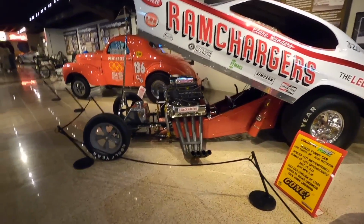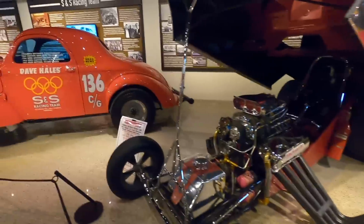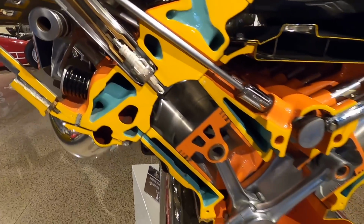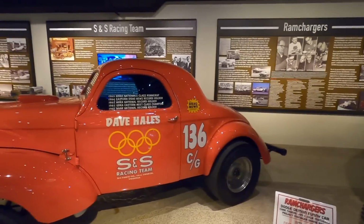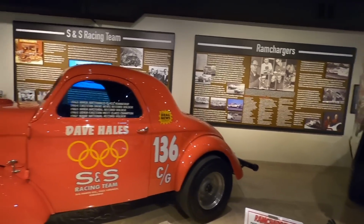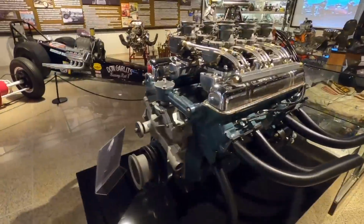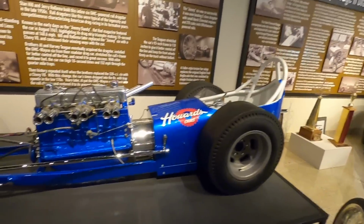Ram Chargers car. Magnesium spindle mounts. Another blown Hemi. Oh, Hemi cutaway. Well, they even cut down the Champion plugs. 40-41 wheelies. Must have some type of quick change in it. Winner's quick change, I suppose. Tom Nancy car. Cute little nail head with 6 Stromberg 97s and a Magneto. Chevy 6 and a Howard Cam car.